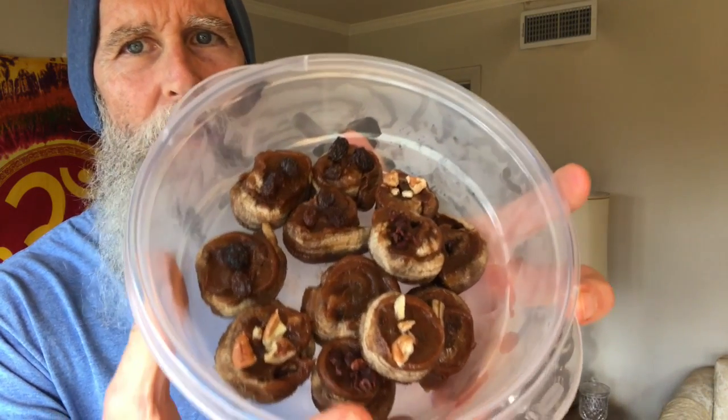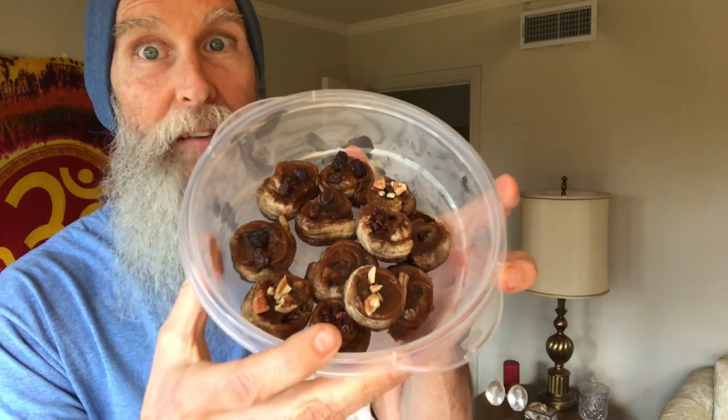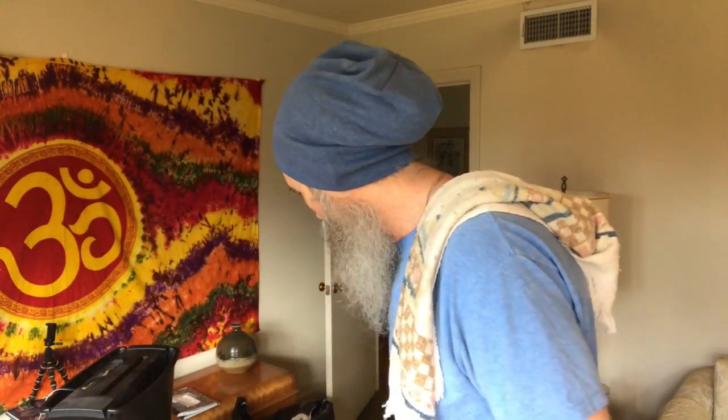I'm digging that dehydrator. Made a little batch earlier this week of the cinnamon rolls, and they are amazing. They're off the hook. You can get a recipe for these anywhere. There's nothing special. If you just go to YouTube and say raw vegan cinnamon rolls, there are hundreds of them that will come up. And that's basically how I'm doing it these days.